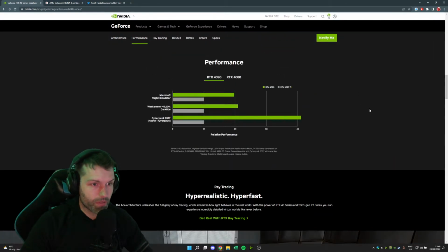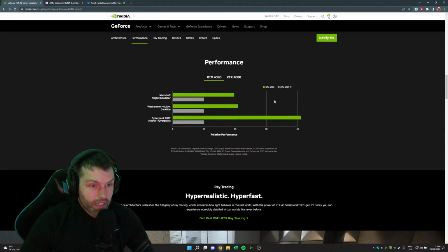But anyway, let's look at the performance. The 4090 compared to the 3090 Ti. In Microsoft Flight Simulator, you're looking at about double the performance, which is great. Warhammer 40,000, you're looking at just over two times the performance. And then Cyberpunk 2077, using the new ray tracing technology that they've got on these cards, you're looking at over 4 times the performance. That is way more than anybody expected. So that's the 4090 versus the 3090 Ti.